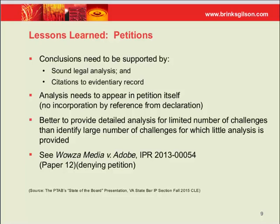Go with your best one or two arguments and have the courage to let go of the less persuasive arguments, the less persuasive prior art, because all they're going to do is clutter up your petition. You only get 60 pages. So take your best shot and have the confidence to go with your best shot and leave the other stuff behind.